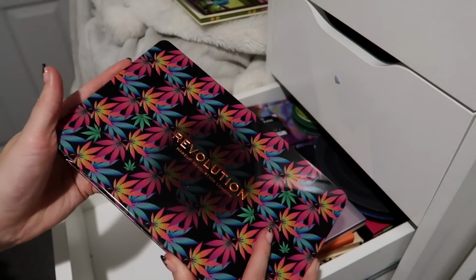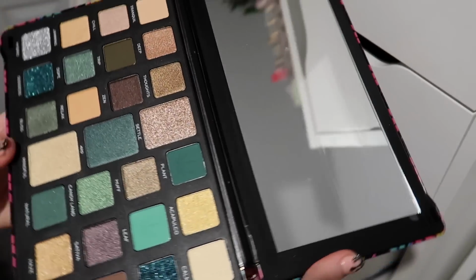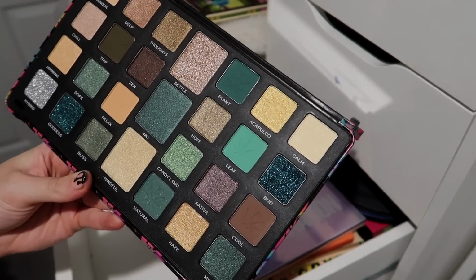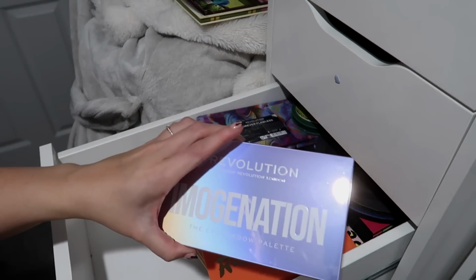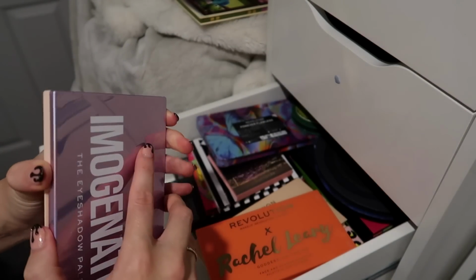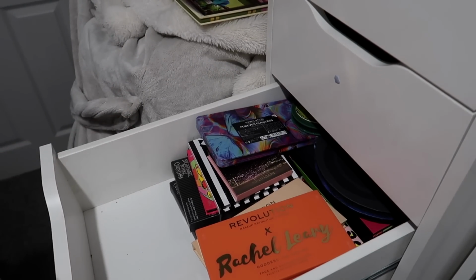Then we have the huge Forever Limitless Extra Chilled Limitless palette, which is huge, which looks like this. Again, absolutely stunning, and I will be keeping her. I love greens, absolutely love greens on my eyes as well. Oh, we have more. I wonder where the rest of them were. So there's more collab ones in here. So we have Imagination, oh, I can't pronounce that, palette, which again I haven't used. So that can go to a new home.